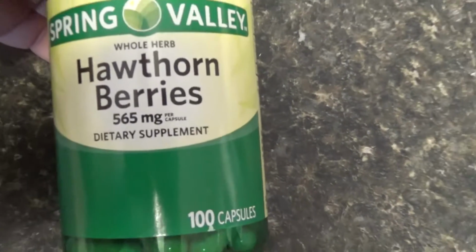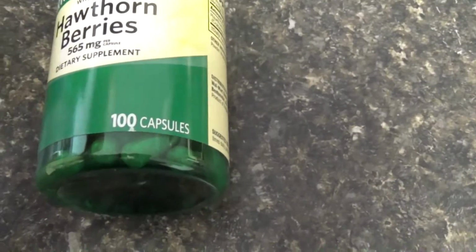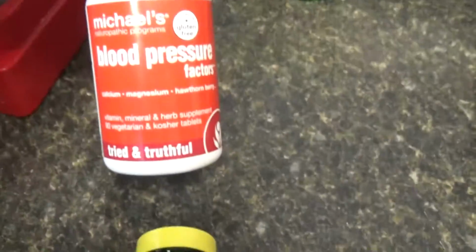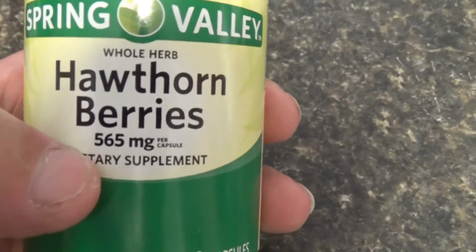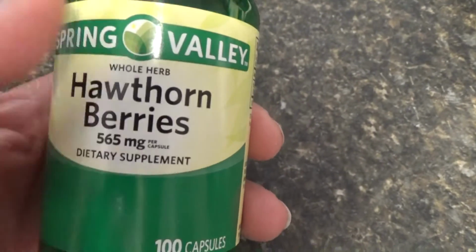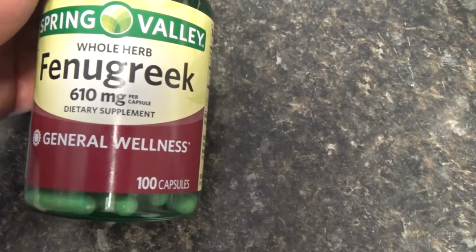I found hawthorn berry at Walmart for $6. 100 capsules. This only has 90. So why would I be taking this if I can get this much cheaper? And I take this 3 times a day, just because this also helps with blood circulation and blood sugar levels. Also, I take this fenugreek. I think twice a day I take this.